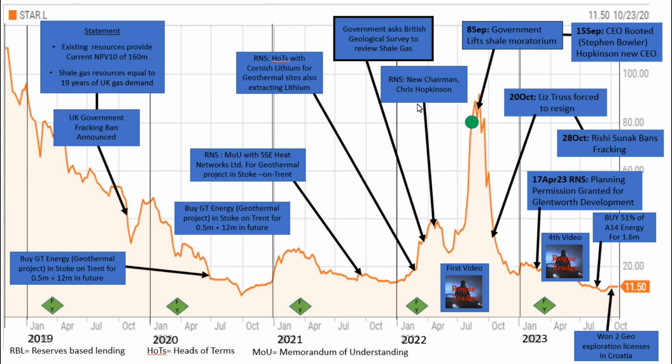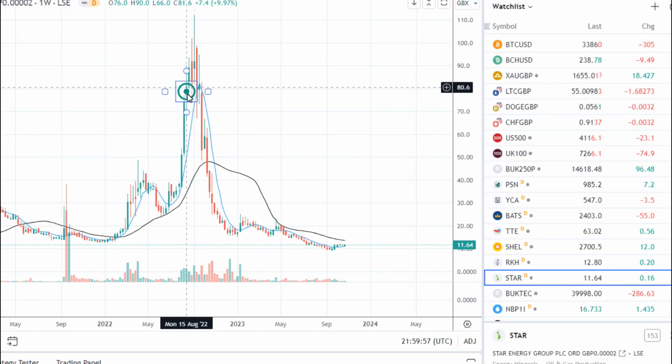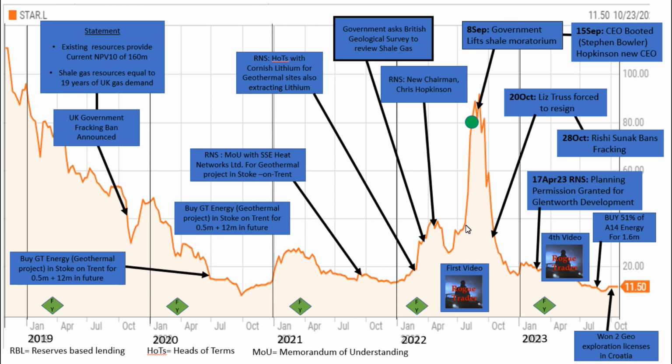And then this guy, Chris Hopkinson, who came in here, all of a sudden takes over as CEO. In 2022, of course, when Liz Truss got elected, the government lifted the ban on shale. And you can see this massive pump up in the share price. But it really was a case of buy the rumor, sell the news, because literally a few weeks after the ban on shale was lifted, Liz Truss was forced to resign in very dubious circumstances, and then Rishi Sunak came in, and he, of course, immediately banned fracking. So that explains this rug pull, pump and dump we see with the Star Energy share price.